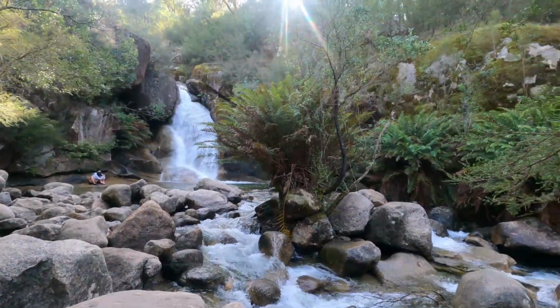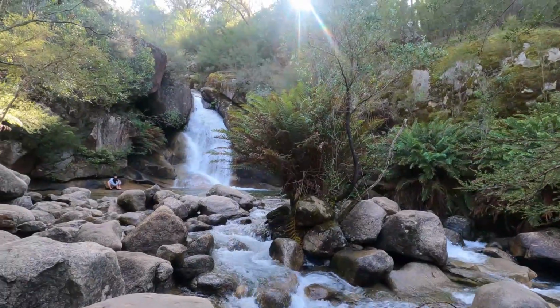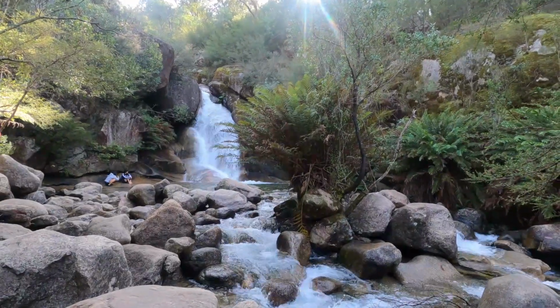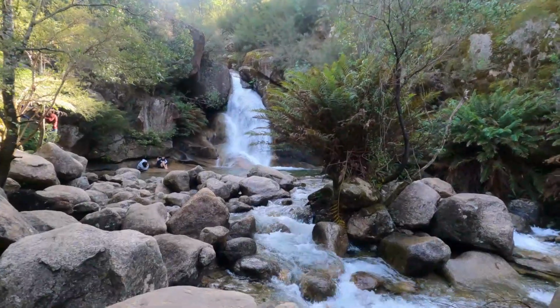Maiden's Bath Falls. I'm not going to try and speak over them, probably won't be able to hear me, but I'll let the waterfall do its magic.